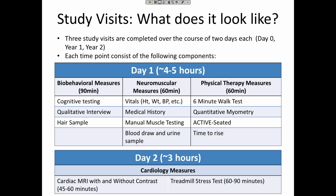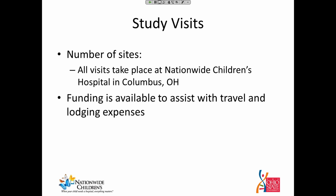Day 2 is the cardiac testing. That includes a cardiac MRI with and without contrast, so that does require an IV. That cardiac MRI takes 45 to 60 minutes, followed by a break and a snack, and then a treadmill. The treadmill test also takes about 60 to 90 minutes. Now, to clarify, that is not running the entire time. The run is about 9 minutes, or the walk/run. But in total, it takes about that time to get set up.